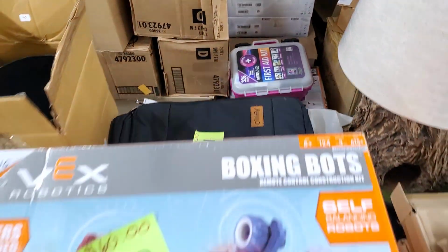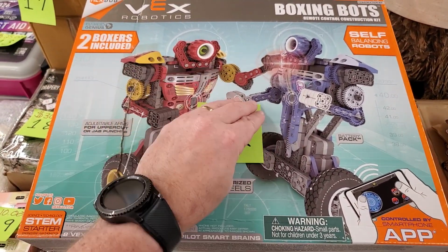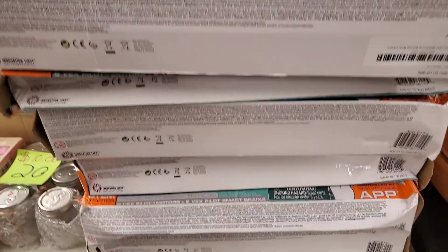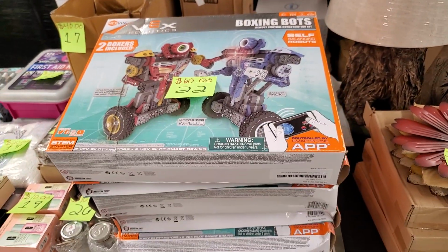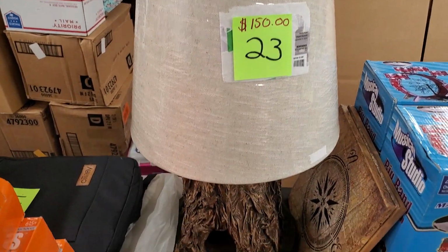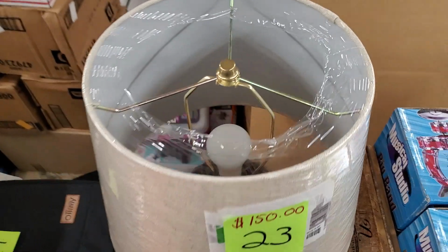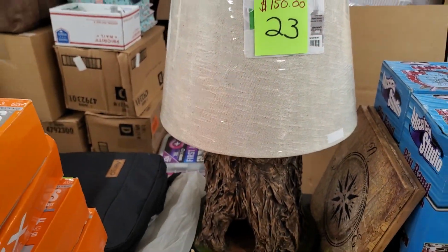We have 2 available. Number 22 is these awesome boxing bots. This is originally $105 online. We're selling them for $60. Some of these boxes need a little TLC, but everything is working perfectly inside. $60, and we have 6 available. Number 23 is one of our Draper originals from our artisan. It actually lights up on the inside, and it is a fully functional working lamp. This is $150 for number 23, and it is an original made by my artisan.